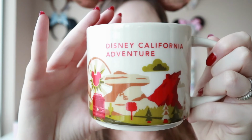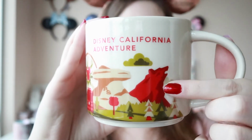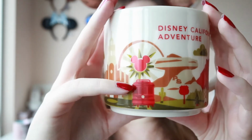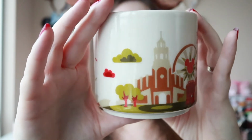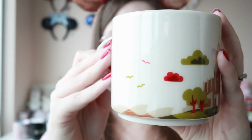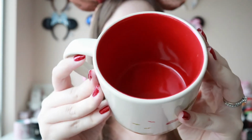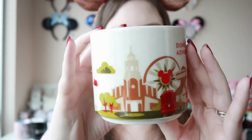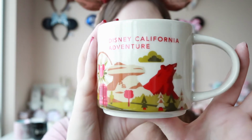This is the original DCA mug. Definitely more earthy feeling. It features the grizzly bear there. We do still have the Mickey Fun Wheel and then things like Buena Vista, which I really like, but again, something feels a lot more earthy and less California to me. It feels more like Northern California, I guess, instead of Hollywood, beachy. This is more like going out in the woods and camping.